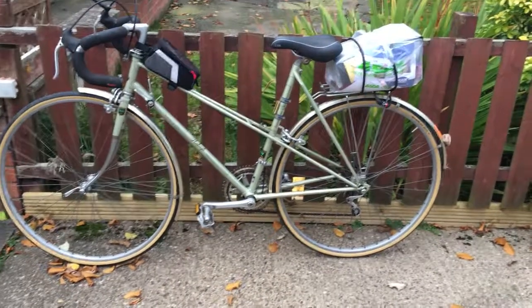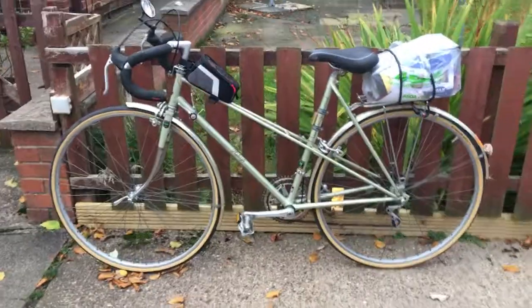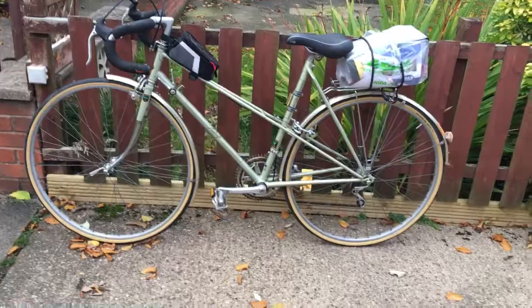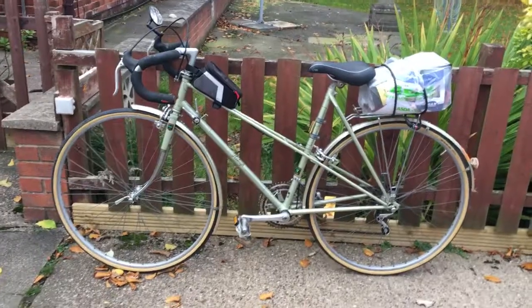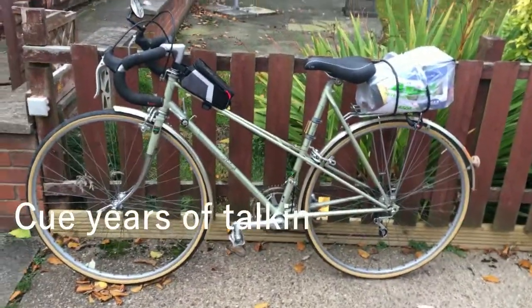So it's not been the most practical thing for me. I love cycling. Cycling is one of my favourite sports, but I have really struggled to love cycling on that bike. So I mentioned it to my nan one time, just out of conversation, saying that I really liked them and I'd really like to get one.